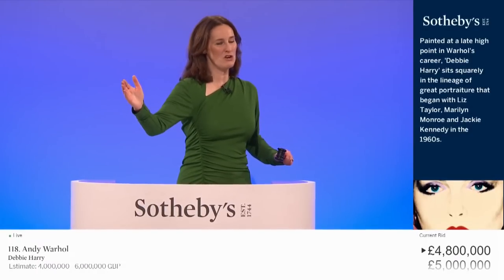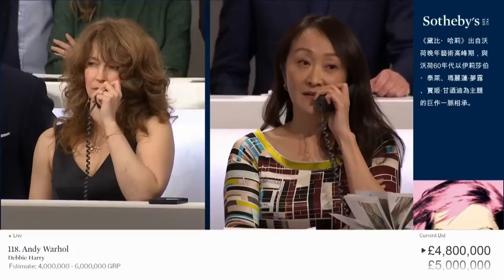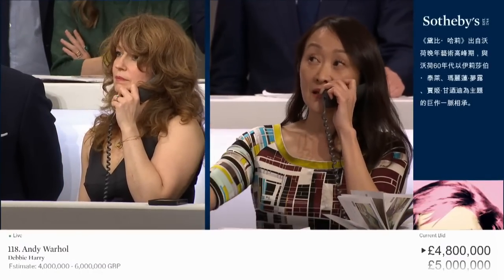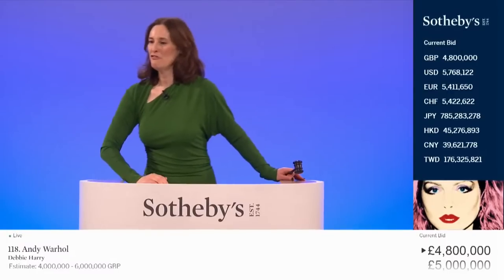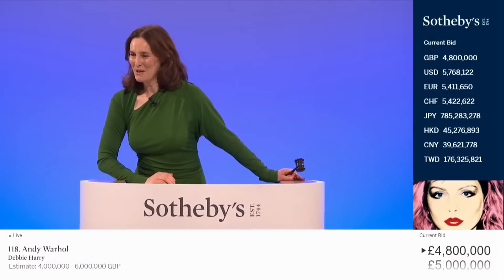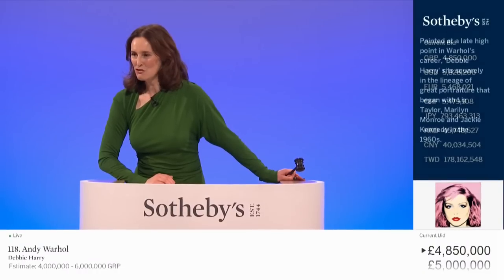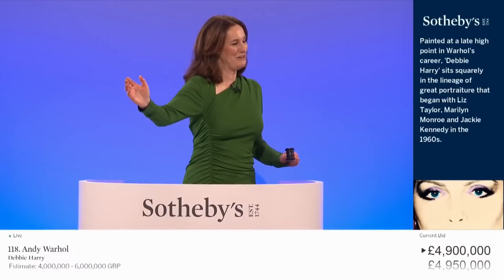At £4,800,000, it's against you, Wendy. You want to try one more? £4,800,000 for the Warhol. Greg, you're coming back in. I have Isabel Parkman's bid. 4,850, going up in 50,000s. 4,850,000. 4,900,000. £4,900,000.